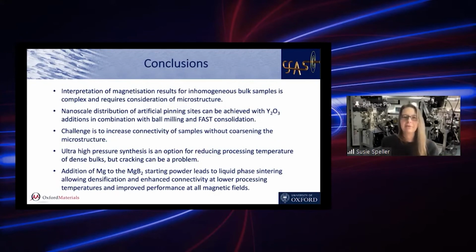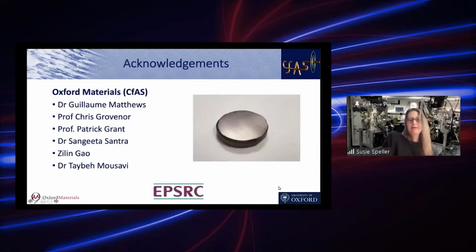So just to summarise, when you've got inhomogeneous samples like these MgB2 bulks, you've got to be careful about interpreting the magnetisation results because the microstructure makes a big difference to the current distribution, and you have to take that into account when you're doing the interpretation of the results. The nanoscale artificial pinning from adding yttria works quite well in combination with FAST. The challenge is to increase the connectivity of the samples without coarsening the microstructure. Ultra-high pressure synthesis is one way we can do it, but another way we found is to use this liquid phase sintering technique to add some magnesium to the starting powder.